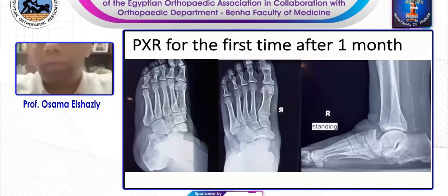As we see here, it's a case which may be similar to that shown by Dr. Hani Mouafi, but it's different. As we see here, total dislocation is present in the two-part joint, the talonavicular joint and the calcaneocuboid joint, without fractures. We cannot see fractures in the navicular or the cuboid, or even in the CT and MRI made by the patient. There were no fractures in this patient.